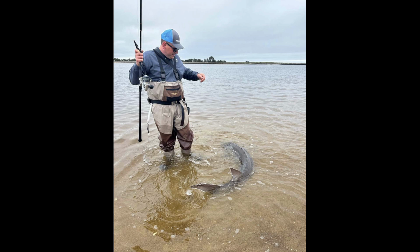There are sturgeon in the Connecticut River. There's sturgeon up in Massachusetts. There's sturgeon up in Maine. And I've even seen a few wash up on the shore in Rhode Island. So they are around, and they're just common enough where it's important that you know the rules. So those are the rules.